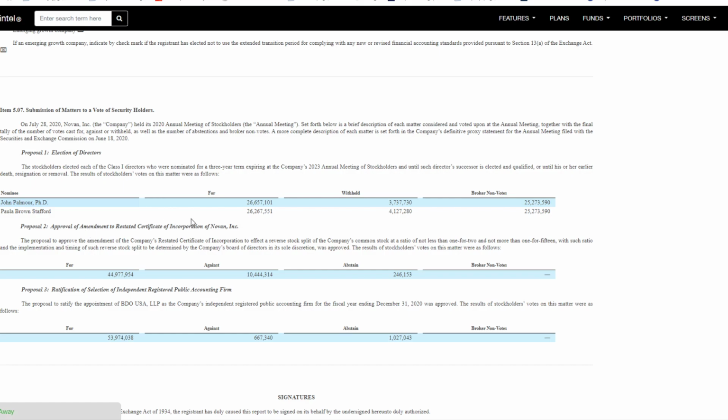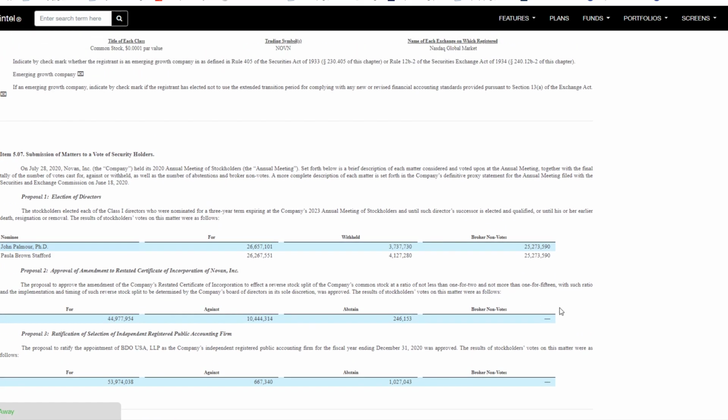Proposal of amendment reinstates certificate of incorporation of Novan Incorporated. The proposal to approve the amendment of the company's restated certificate of incorporation to effect a reverse stock split of the company's common stock at a ratio not less than 1:2 and not more than 1:15, with such ratio and implementation, the timing of such reverse split to be determined by the company's board of directors in its sole discretion, was approved. The result was the stockholders' votes on the matter as follows.